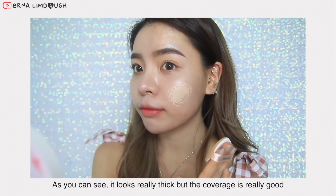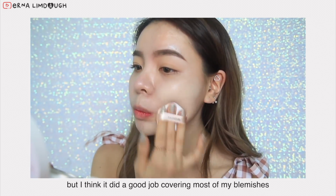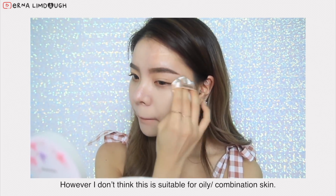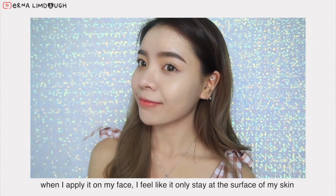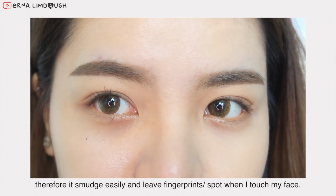As you can see, it looks really thick, but the coverage is really good, although it can't totally cover up my big pores. But I think it did a good job covering most of my blemishes, also it managed to cover up my uneven skin tone. However, I don't think this is suitable for oily or combination skin. It looks cakey, and when I apply it on my face, I feel like it only stays at the surface of my skin, therefore it smudges easily, and it leaves fingerprints and spots when I touch my face.